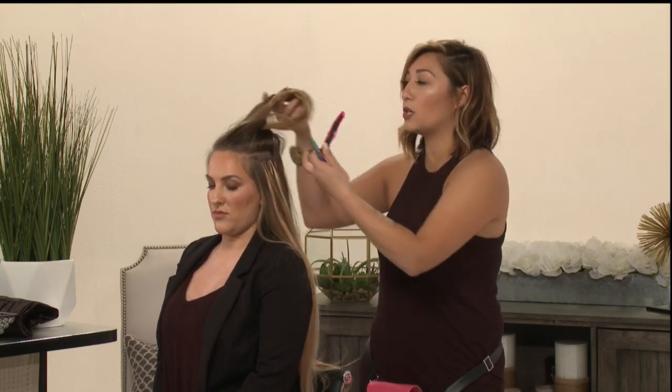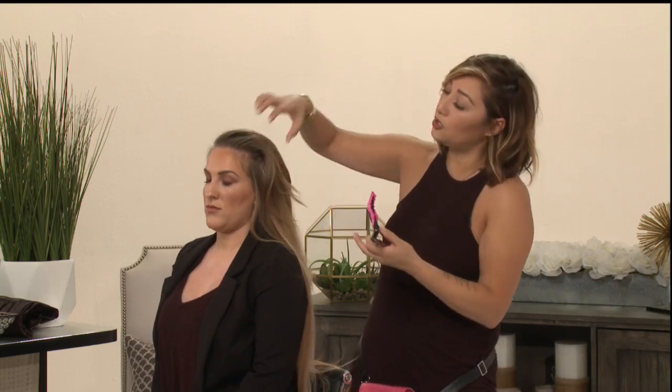Okay, so that was how quick, easy, and simple doing a move up can be. And what I would like to do now is I really want to show you how we are going to do a cut. We are going to do a cut with shears on Bonnie's hair right now, okay?